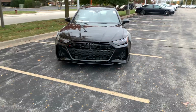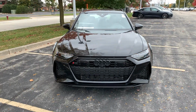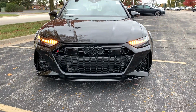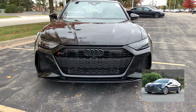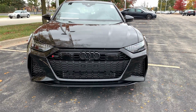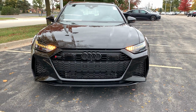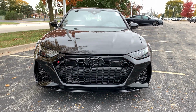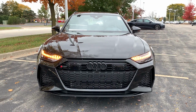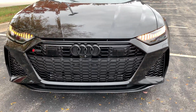So starting off at the front, we have this huge grille. It honestly takes up the whole front end of the car. I really think only a Toyota Avalon has a bigger grille than this. It's massive, but it fits the car. I've complained at least about BMW and their new grills. I'm actually going to be filming with the new 4 Series later this week, but this fits the car. It really does, especially with everything blacked out. I think it looks really nice.